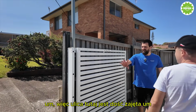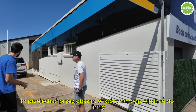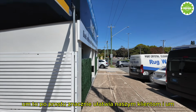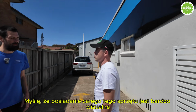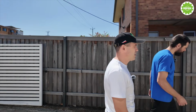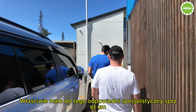So the street out here is quite busy and can be quite hard to find a park for our customers. So we basically have this drive-through area where they can drive into the business and drop their rugs off really conveniently. It just makes it a lot easier for our customers, and it's a very visual thing, having all of this equipment. It's quite important that they actually see what our point of difference is, and that we're not just cleaning the top of the rug. We've got all the right specialised equipment for it.